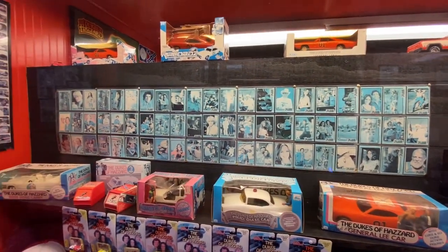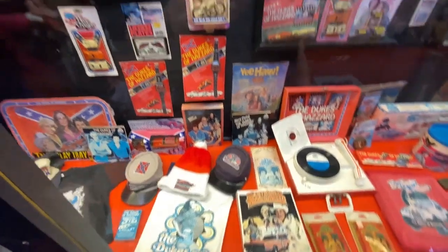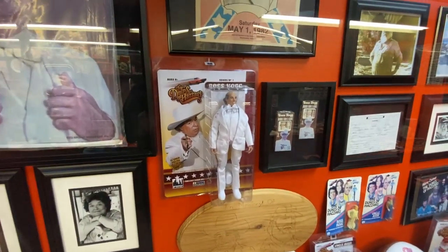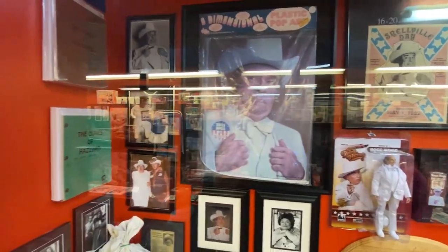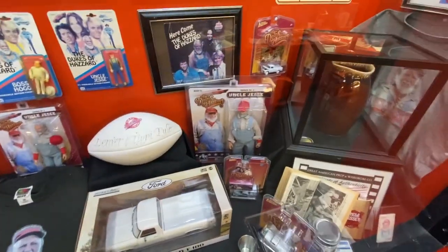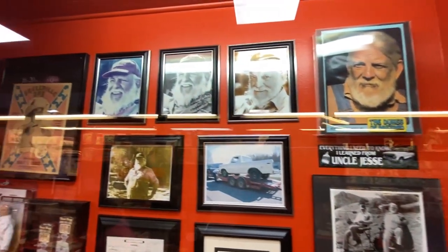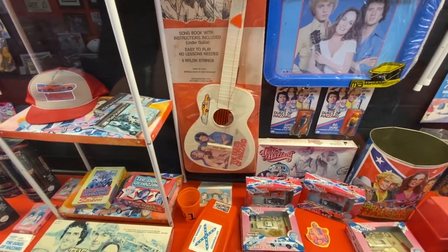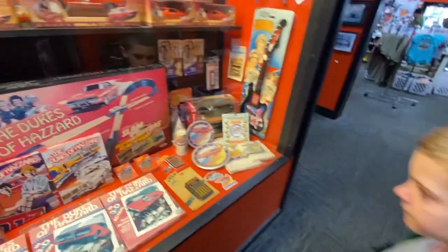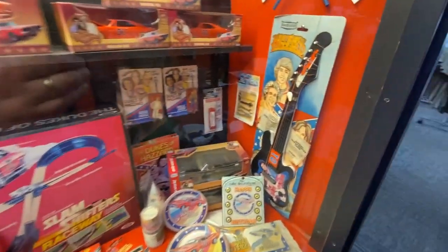Here's some old trading cards from the Dukes of Hazzard. There's a Boss Hog action figure. This place is pretty cool. Yeah, Uncle Jesse. They even have an Uncle Jesse action figure. Here is a nylon string guitar, a little toy from the Dukes of Hazzard. What do you think about that? It's a Matchbox racetrack. Pretty cool.